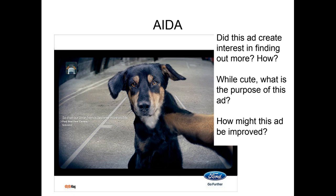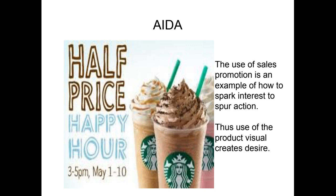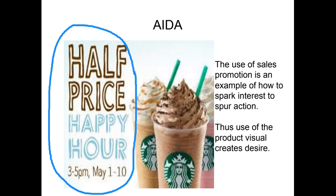Again, attention, interest, desire, action. This is an example of creating desire and action. So we're using a sales promotion, that's the half price off happy hour. So this is a sales promotion in our advertising, and the goal of this is to create desire and action.